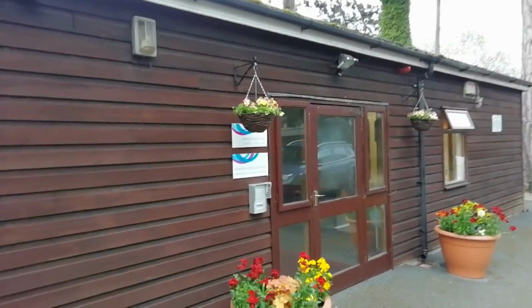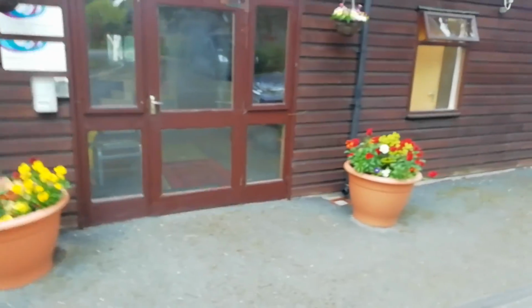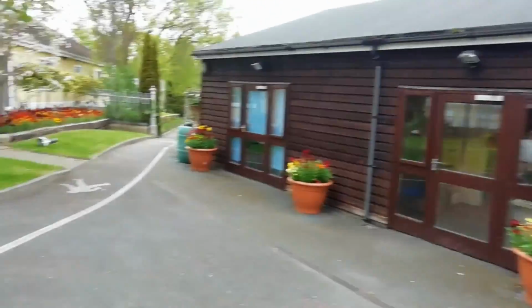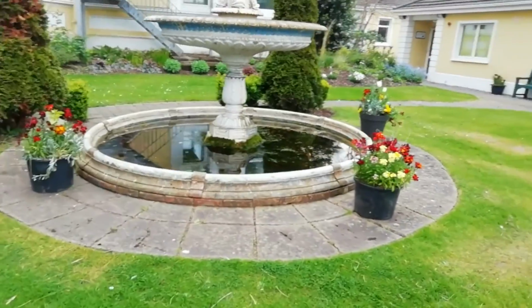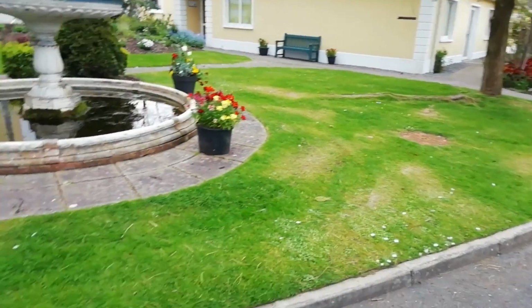We've got hanging baskets up, we've got beautiful wallflowers, so you can smell and see the beauty as you walk in and out of the lovely horticulture timber cabin. And we've got a little bit of nice colour around the pond, and I've been keeping the grass on my own.